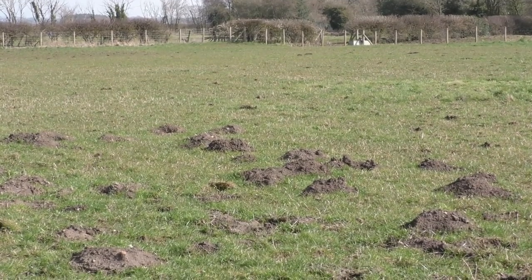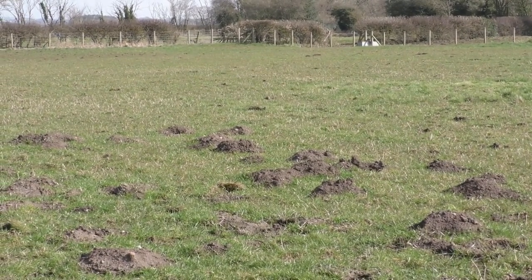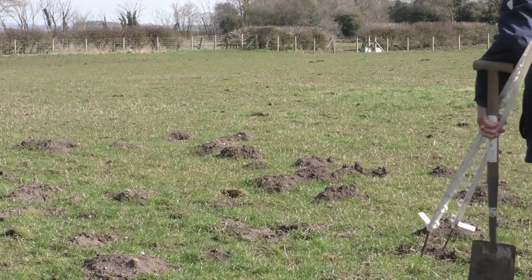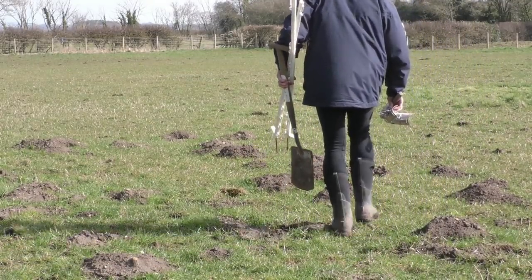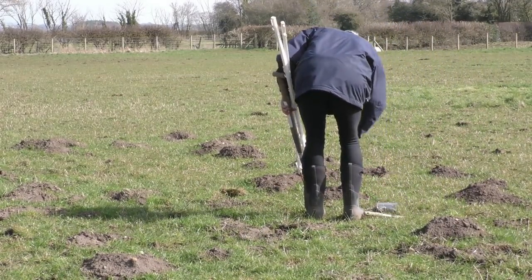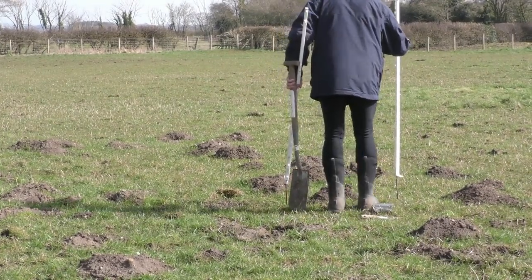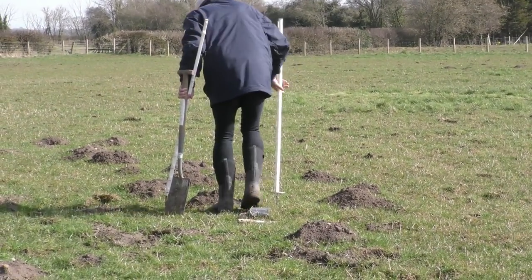As you can see, we've got quite a mole problem, so we're just going to have a little experiment. We've brought our mole traps from home. We've only got two. Renz is going to put them in here in the field to see if we can catch a couple. And if we can, then we'll buy some more mole traps. And if we can't, well, we can't.